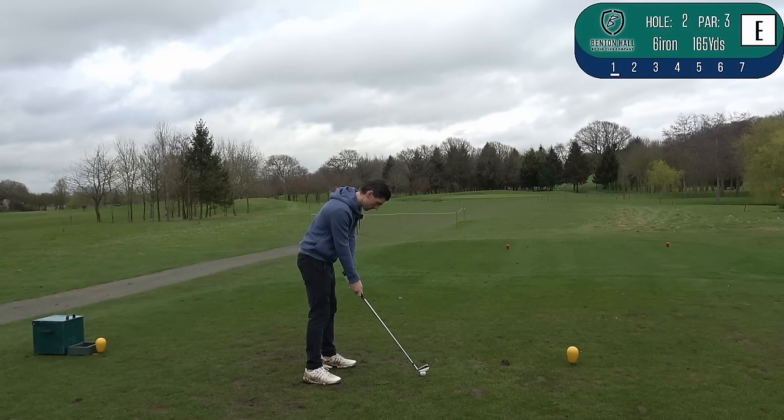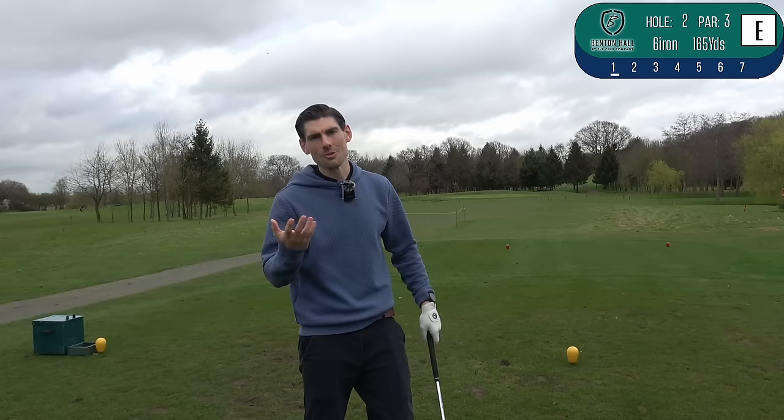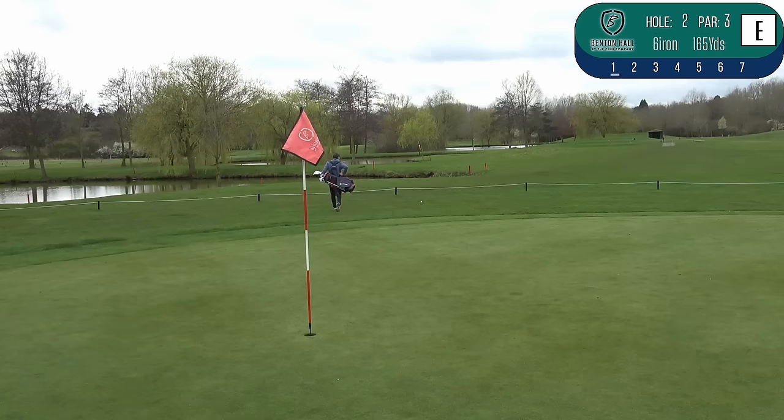Oh, you thin it. I tell you what, thin didn't work out too badly. It was a thin, it was terrible, which is kind of what I expected, but for a thin, we're just off the green. As we know from previous, these greens are very, very good here. Benton Hall, kudos to you. The greens are brilliant around here.